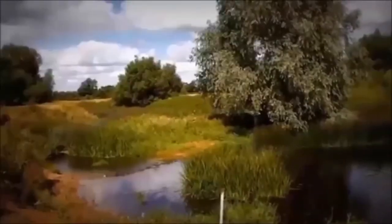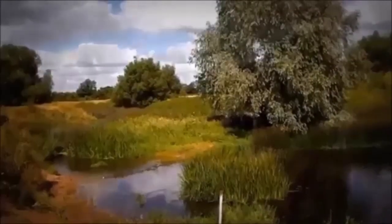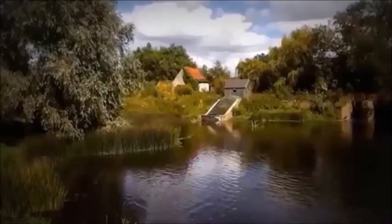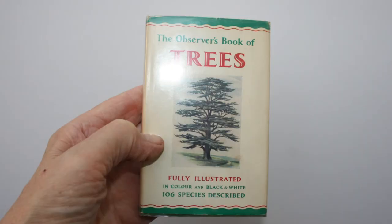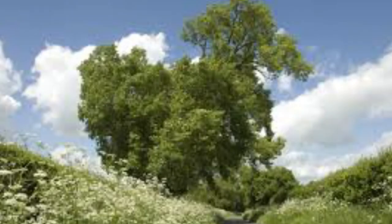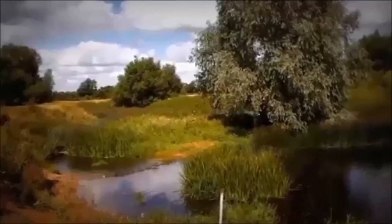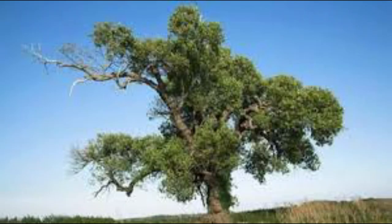Two years ago, we made a film at Fiddleford Mill Pond. We noticed a magnificent tree in the middle of the weir pool. In the Observer's Book of Trees, it says, "There is a black poplar tree at the mill." The tree we saw was just part of the scene.